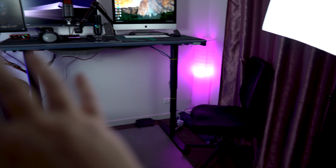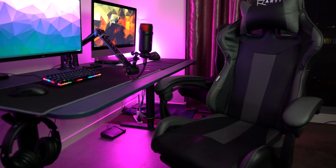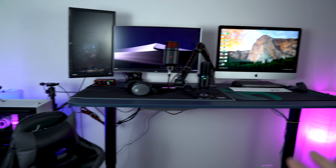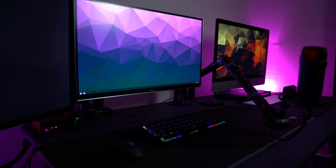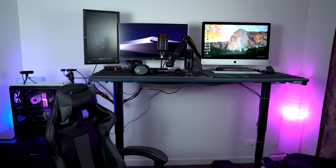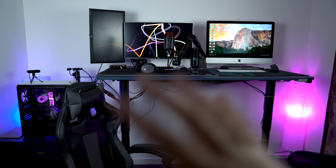For everything else, it's pretty much unchanged from the old place. So we've got my partner's chair with her 5K iMac. We've got my gaming chair, the Artist gaming chair, my PC on top of some IKEA bench shelves for stationery and cables and things like that. And then we've got the IKEA Bekant desk, which is I think 1.6 meters wide, an electronic sit stand desk, which has been my main desk for building computers and streaming on, and it really acts like a multi-purpose workspace. So everything here is pretty much unchanged except for some of the accessories and components.